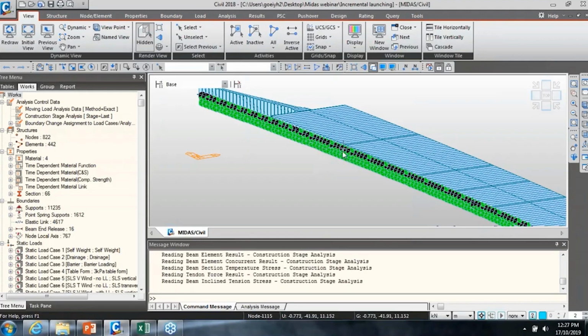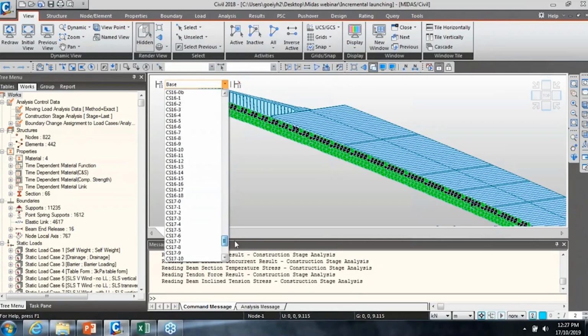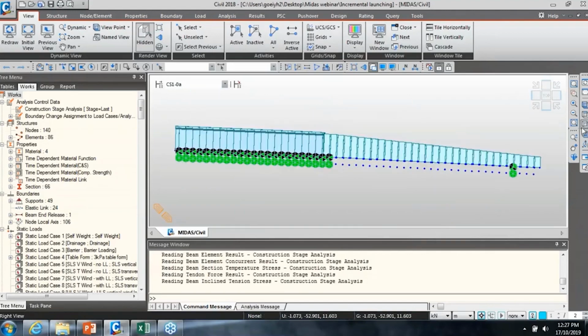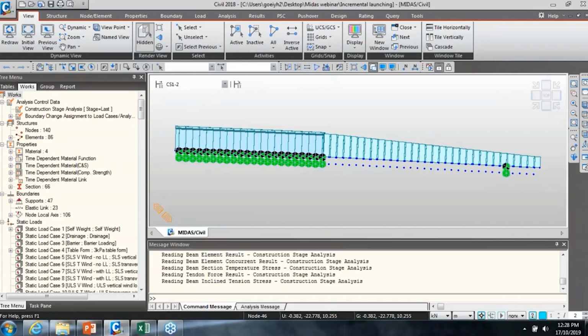In each launch stage, the bridge is nominally moved by a meter. So altogether, there are a lot of launching stages to analyze. This stage is at the beginning of the launch. This group of supports represents the casting bed. Compression-only elastic links are used at the casting bed and the launch nodes so that the structure can get lifted up if required. In MIDAS, the effect of launching is simulated by moving the support backwards rather than moving the superstructure forward.